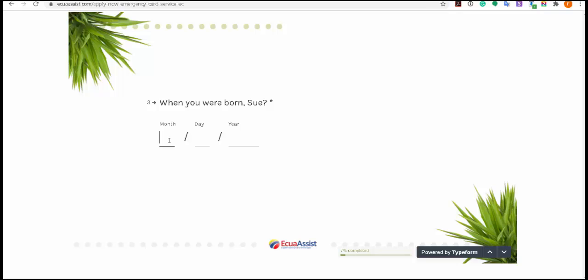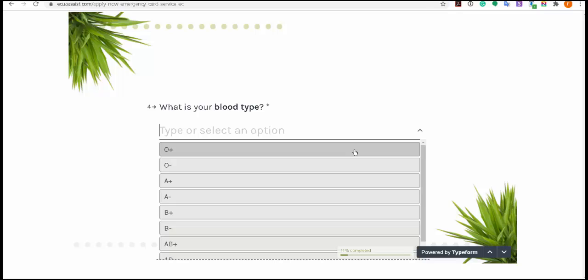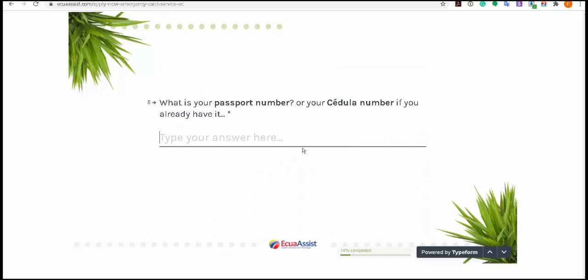Next question is, when were you born. So I enter my date of birth, and I want to do this by typing in the month, and then I'll either use the tab key or with my cursor click on here to go to enter the day, and then the same to go to enter the year, and then click OK. My blood type, as we mentioned, we'll want to have that available, so we just select our blood type here. My passport or cedula number is what I'll enter here.